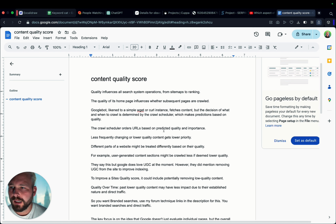So basically, what I summarized from going through this content is that less frequent changes or lower quality content gets prioritized lower. If you've got a site with some pages that you don't really need to keep changing, they get a lower priority to be indexed and crawled again. So if you do update that page, you want to submit it to Google to get it indexed for the new content. So it goes to a low priority. This is not necessarily a bad thing unless it drops out of the index.